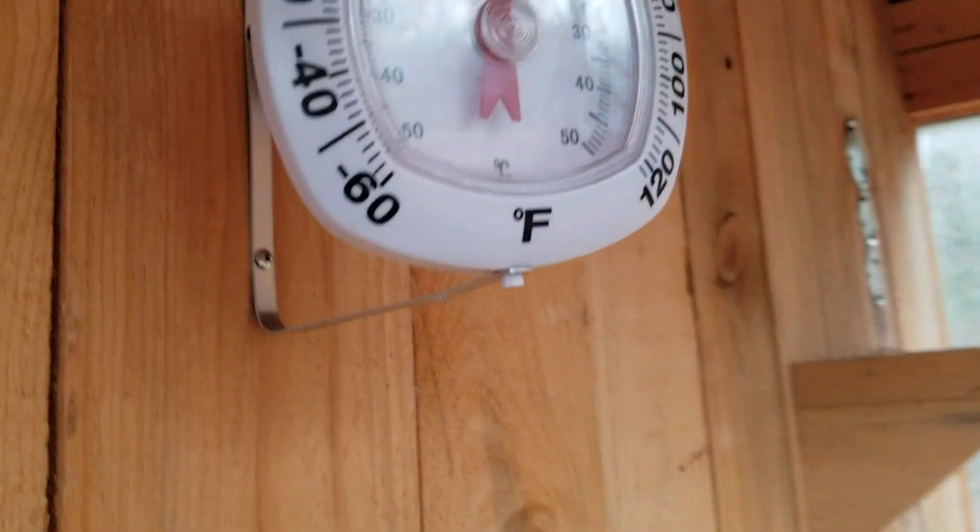It's not too cold today. It's about 30 here. So far I haven't killed my flowers, which is cool.